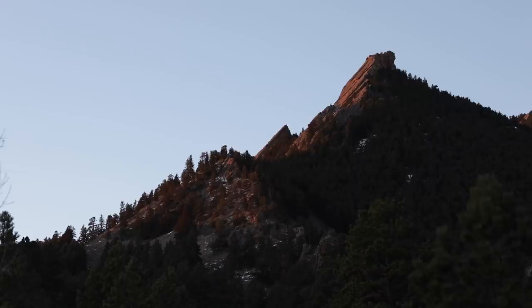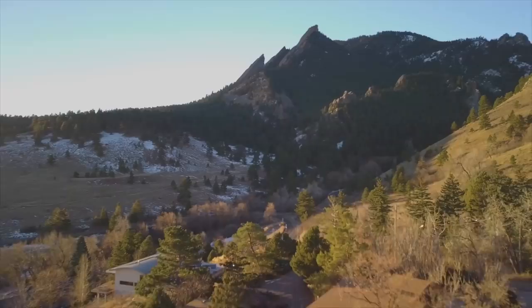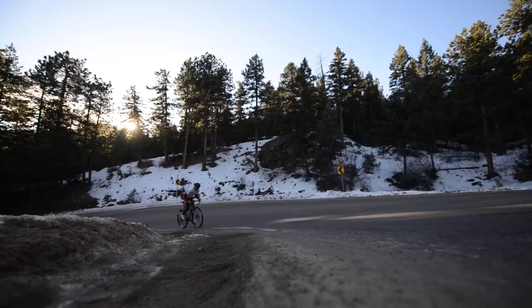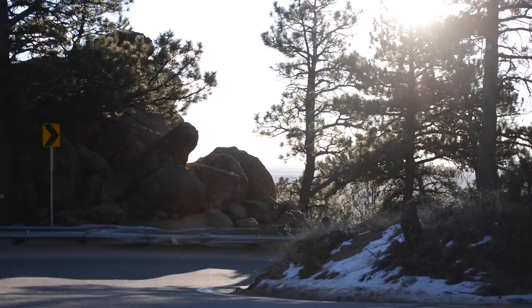Flagstaff. If you look at the Strava segment, it's about 4.58 miles, 7.4 kilometers, 2,000 feet straight up into the clouds. It's not the most difficult climb in Boulder, Colorado, but it is the most dynamic. It twists and turns, gets steeper, shallower. Official times start at Gregory Canyon and stop at a long row of mailboxes right at the top.